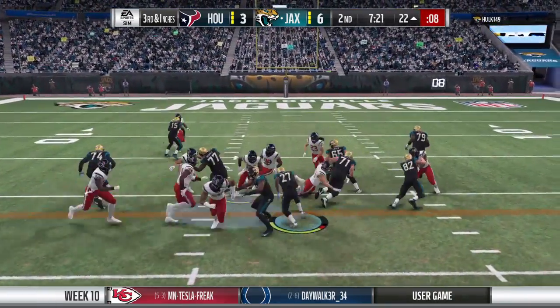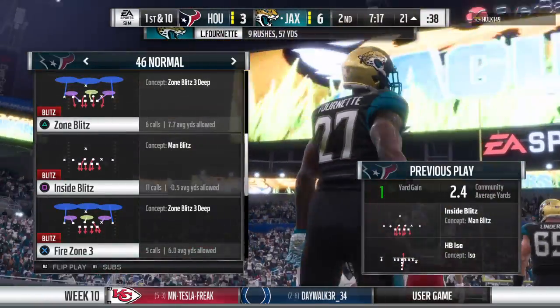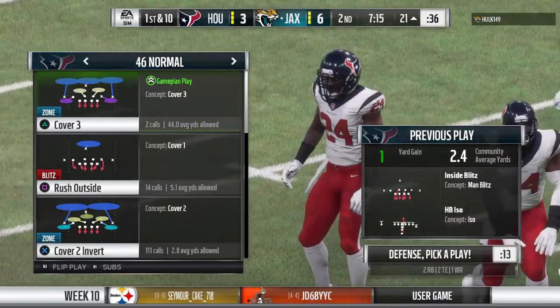They'll try and run for it with Fournette. And he will have a first down at about the 21-yard line. Officially a gain of just a yard there, but they do convert on 3rd and inches.